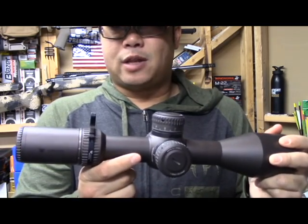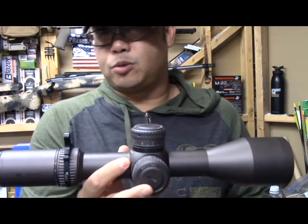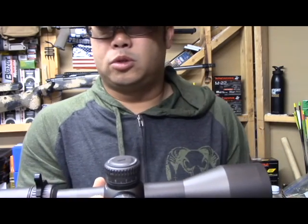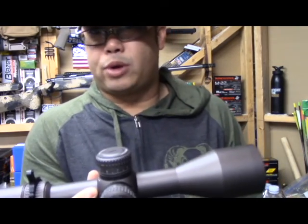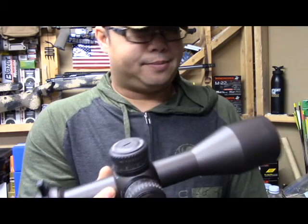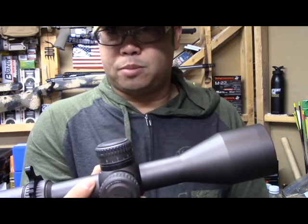34mm tube, so you have a lot of internal adjustments. So if you're doing extreme long range shooting, this is pretty much one of the optics to consider. If you want to get out to a mile with a 20 MOA rail, with the right bullet, right gun, you can do it. It's been done. I've seen it. So that's what is nice about this scope.